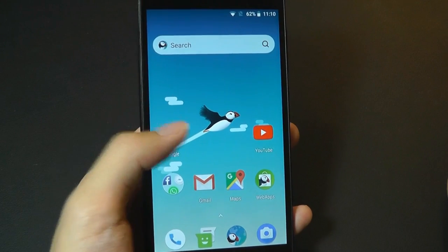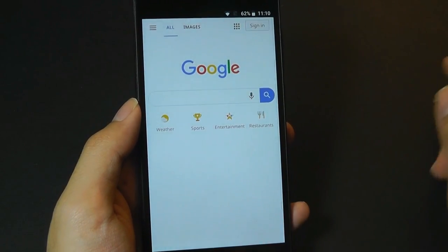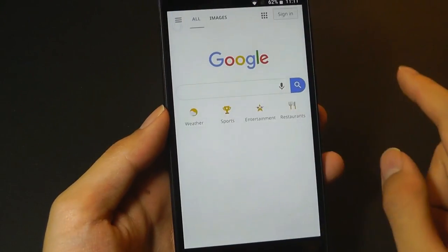So just like the other applications here, if we tap on Google, for example, it's again just taking us using the Cloud Mosa Puffin browser that is doing the rendering. And what's cool about this browser is you can see there is also a dot that appears that tells you where your finger is touching, just some added touches which are a little bit different.